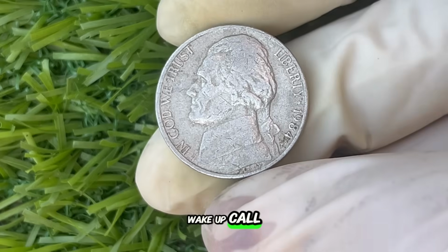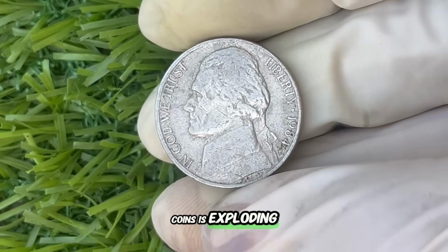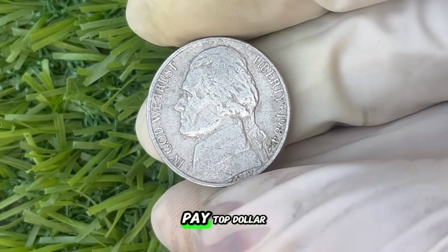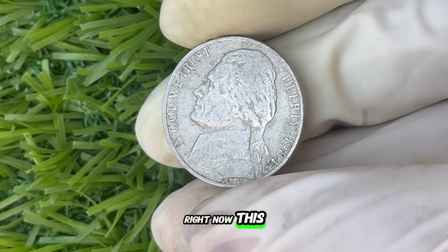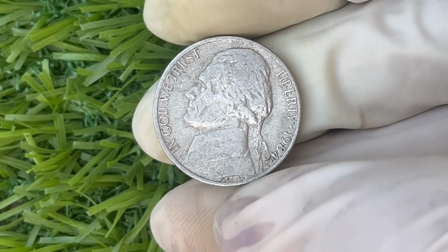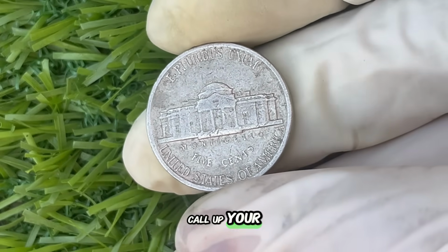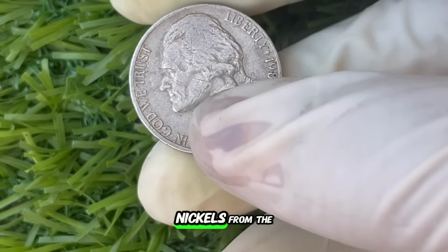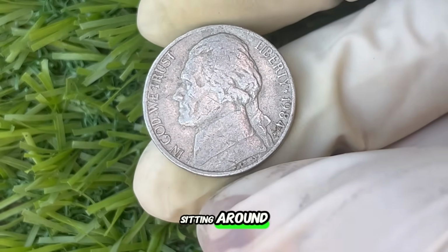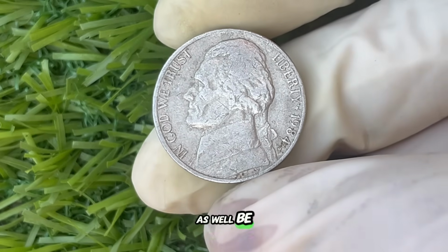Here's your wake-up call. Don't wait. The demand for these coins is exploding, and serious collectors are willing to pay top dollar right now. This isn't about hoping and wishing, this is about taking action. Go check your change jars, dig through those old coin rolls, call up your relatives and ask if they have any nickels from the 1980s sitting around. Because someone is going to find the next one, and it might as well be you.